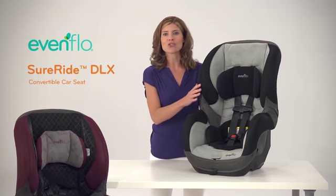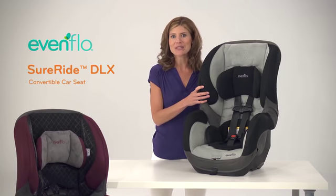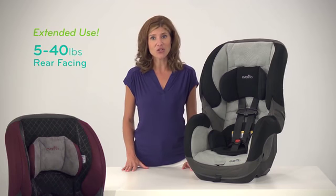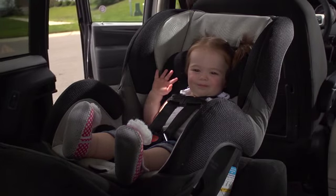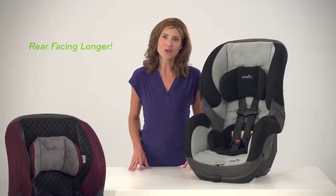Introducing the Evenflo SureRide DLX convertible car seat. This extended use car seat is designed to cradle your baby rear facing from 5 to 40 pounds and accommodate growing children 22 to 65 pounds comfortably while forward facing. We've designed the SureRide DLX to allow your child to remain rear facing longer.